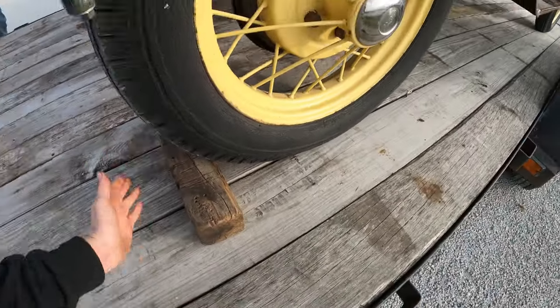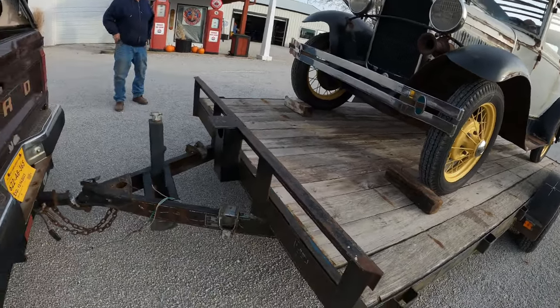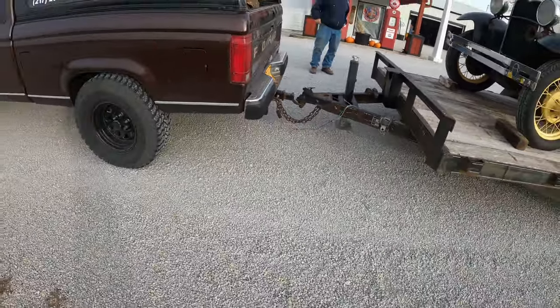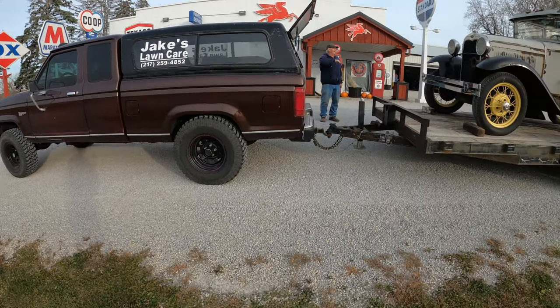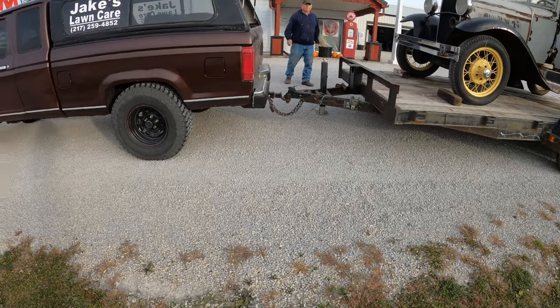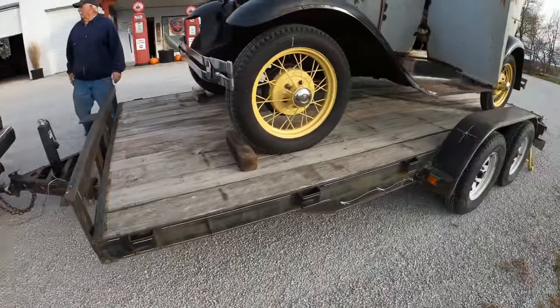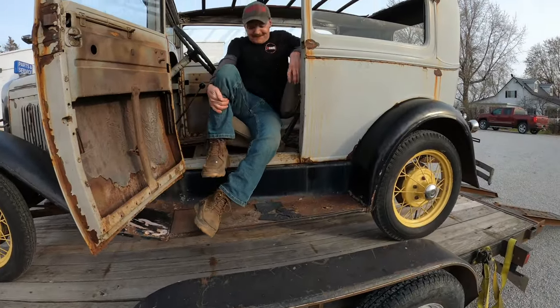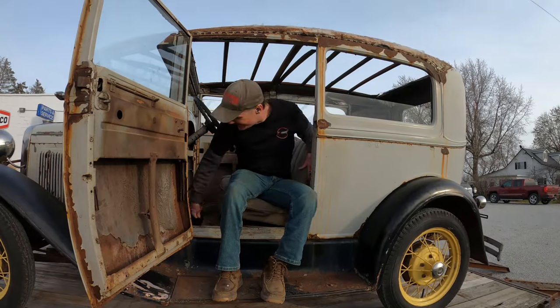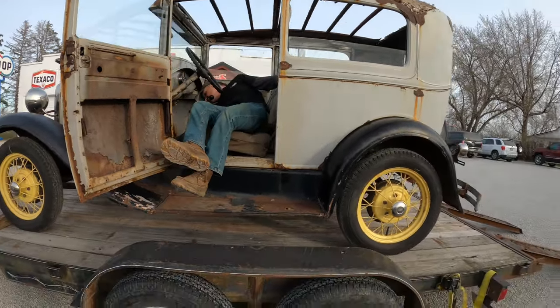Shut her off. It looked like it went down quite a bit, didn't it? Push up on that. There you go. Sagging a little bit now, but not bad. Yep. I just drove my Model A on the trailer. What a sight.